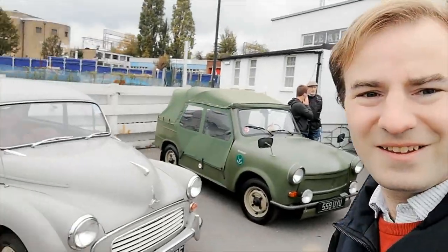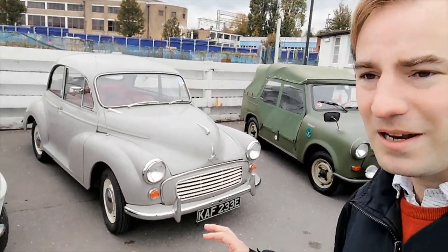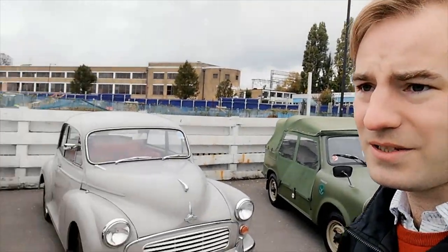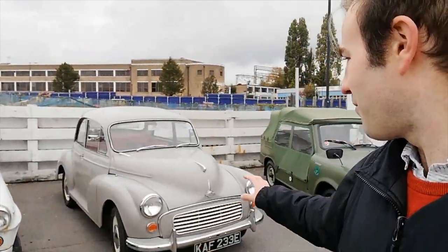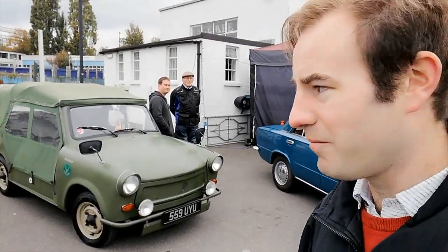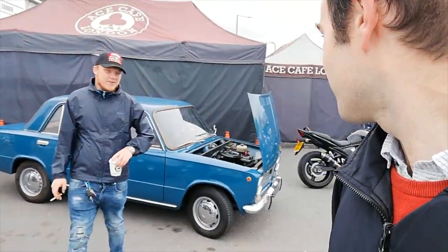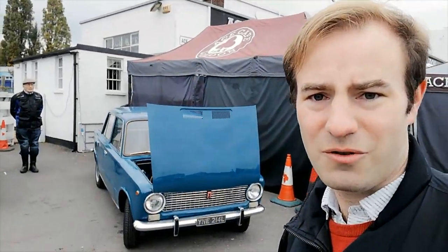We have something not quite so Eastern Bloc, but still great to see, a Morris Minor. I do really like Morris Minors, although it's nice to see it here at the Eastern Bloc event. While in the Eastern Bloc these were the cars everyone had, in the UK people would have been driving Morris Minors. And then there we have a Trabant from East Germany. I believe this one's called a Kubel wagon, so it's not the car like the Trabant, it's more like the forestry version. And then here we have another Lada, a much older Lada than mine.